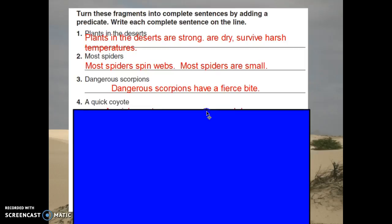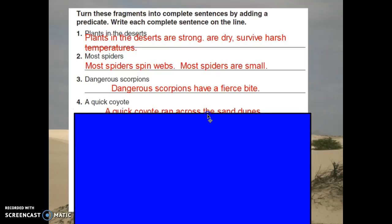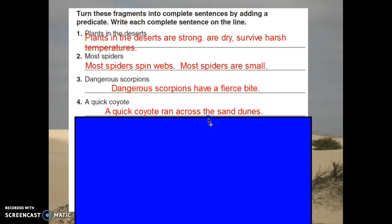Number 4, a quick coyote. A quick coyote ran across the sand dunes. I chose the verb ran in this case because it said in the subject a quick coyote, so I want to do something with how he moved. Make sure you have a capital letter, a period at the end, and your sentence makes sense.